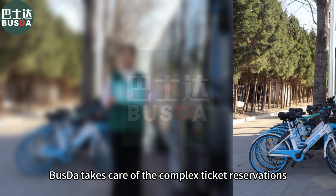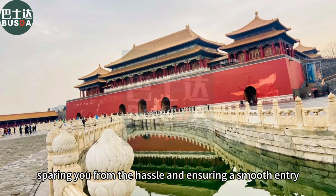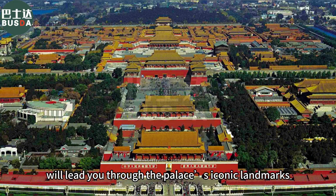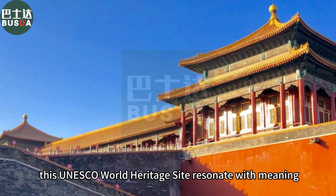seamless planning. BusDa takes care of the complex ticket reservations, sparing you from the hassle and ensuring a smooth entry. Our professional guides, well-versed in Chinese history and fluent in English, will lead you through the palace's iconic landmarks, weaving compelling narratives that make every corner of this UNESCO World Heritage Site resonate with meaning.